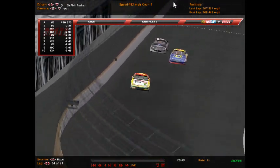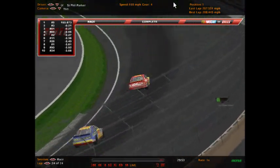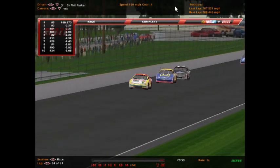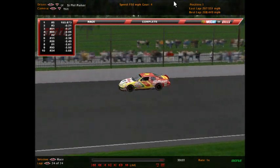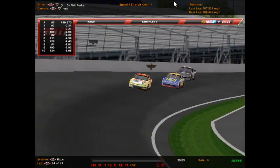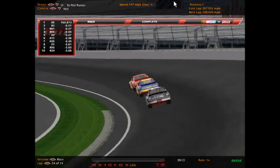Phil Parker, the number 5 Kellogg's Cornflake Chevrolet, gets his first victory of Season 20, and where better to do it than the racing capital of the world, Indianapolis. A great run. He unloaded off the truck fast, and he was fast in qualifying and fast in the race. The perfect package for the number 5 Kellogg's Cornflake Chevrolet out of Hendrick Motorsports does it here today.